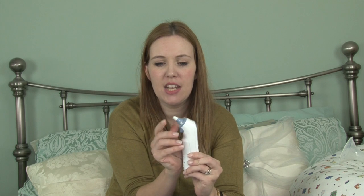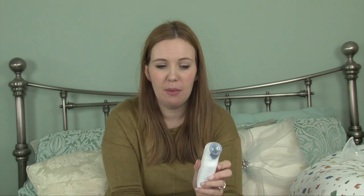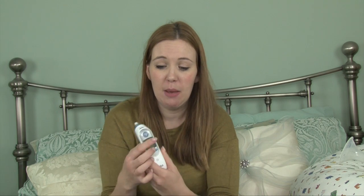This just goes in the ear. You have to pop these little plastic covers on them, you set it to what age your child is, pop it in their ear, and it takes about 2 seconds. Brilliant. Evelyn actually really likes having this. She goes around doing all our temperatures and everything. It just gives you a clear display, and it will beep and go a certain colour if it's too high, if you've got a temperature basically.